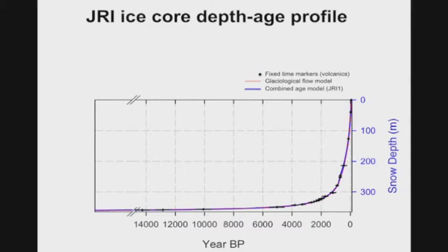So the way that we develop the chronology was to first of all start off with an ice sheet model. And that just takes into account the temperature of the site, how thick the ice is, and how much snowfall you get each year. And using those parameters, you can have a rough guess at what your age profile for the ice might be.